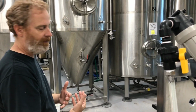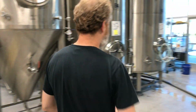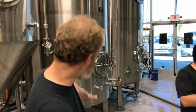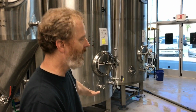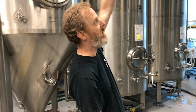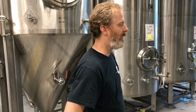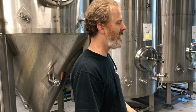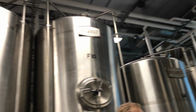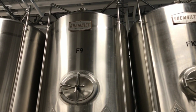So on leaving that centrifuge, the beer will enter what's called a finished beer or a bright beer tank. And that's these tanks that have the flat bottoms on them. The only purpose and reason for that is that you can fit more beer in the same amount of space in the building. So these are finished beer tanks, and they hold the carbonated, ready-to-go beer.